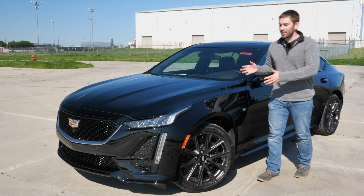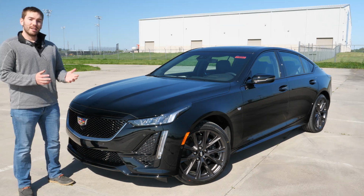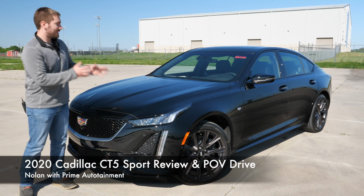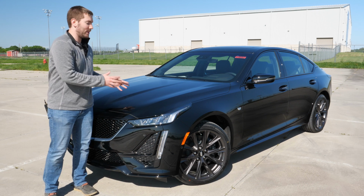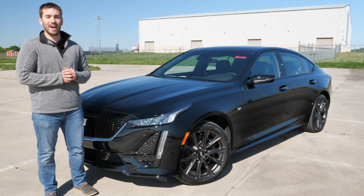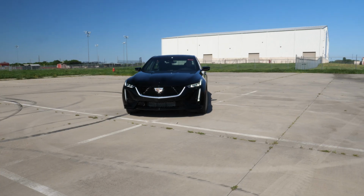Today we have the 2020 Cadillac CT5. It's the first ever CT5. And this is the sport model, and it's got a ton of options and features. So you can see exactly what you get with this mid-size luxury sedan from Cadillac. We're gonna take a look at the exterior, the interior, look at all those details, and go for a test drive.